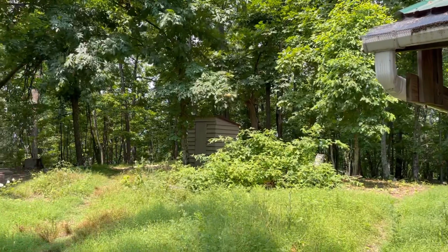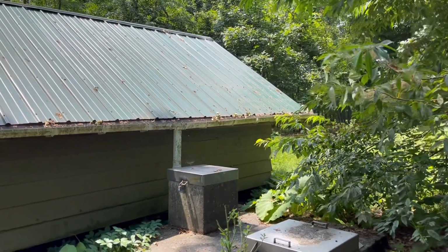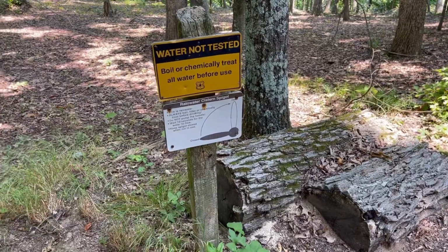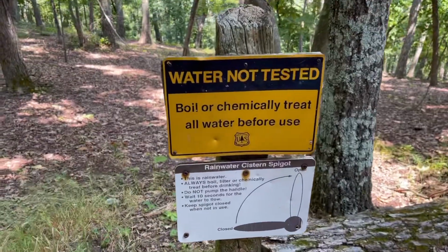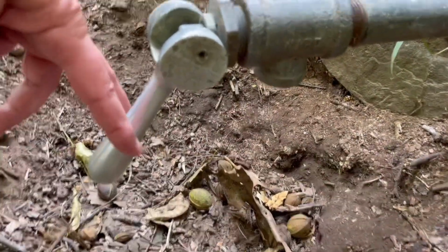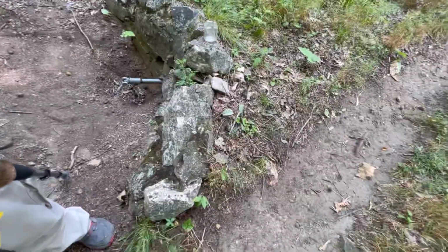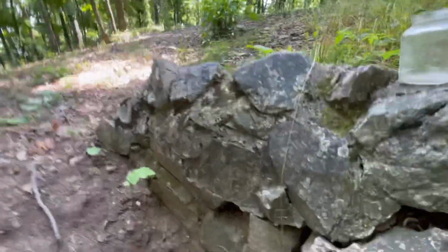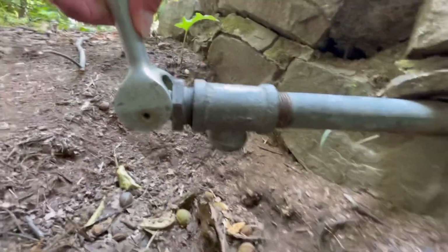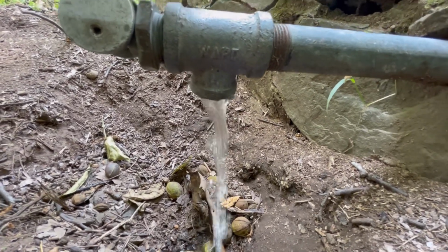We have a privy right back behind the shelter. And I've heard that some of these shelters have a cistern where it collects water, but these are padlocked. Empty. Correction, I saw the water dripping, so there is water. Let it run, there is water.